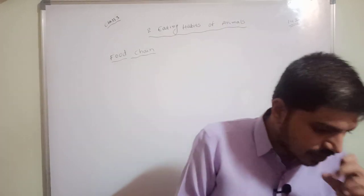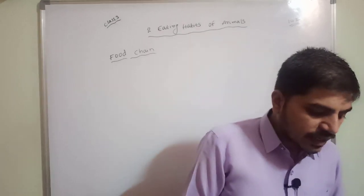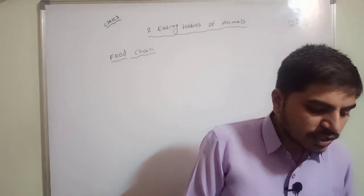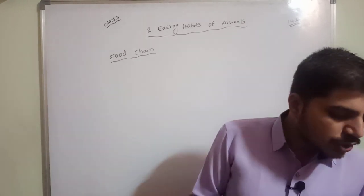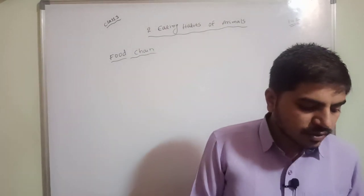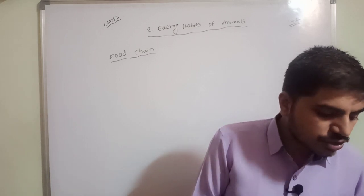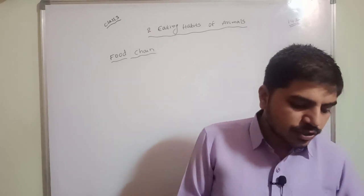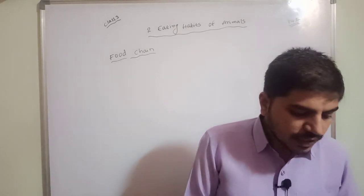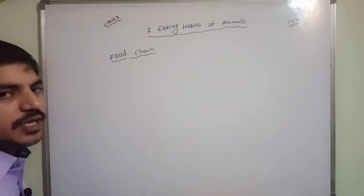For example, a deer, a herbivore, feeds on grass, and a tiger, a carnivore, in turn feeds on the flesh of the deer. Together the grass, the deer and the tiger form the food chain. A food chain is a chain that shows how living things depend on one another for food. It always begins with a plant. Okay, listen carefully. I will show it graphically.